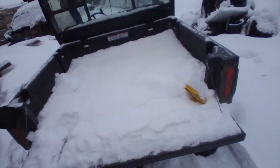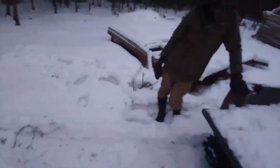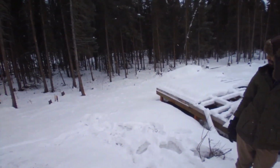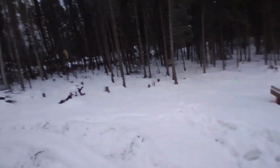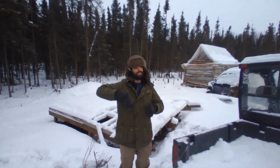And we got the winch on the front. So Daniel's going to get this back here. And what I'm going to try and do is whip it around here to flip it around. So at least if I get it pointing that way, we got the winch, huh, Daniel? All right.